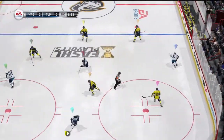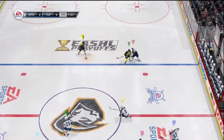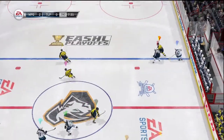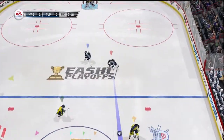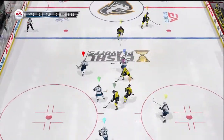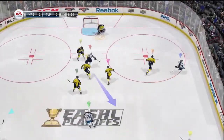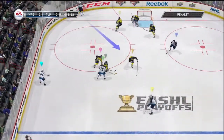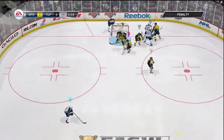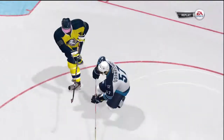Lost another faceoff. That's been the story of the night. Maybe will be the story of this game. To Stoner. Good poke check. He's got that one on the stick. That was just wobbling around for a minute. Play is going to go on here, but we're going to get a penalty. This is going to be a delayed call. And another penalty call. We'll see what it is as he heads over to the box.